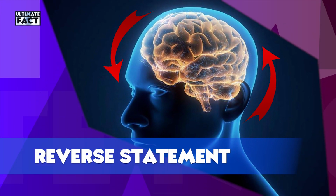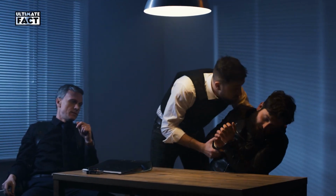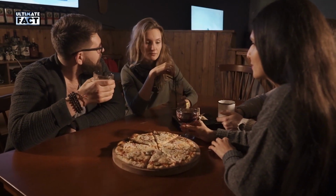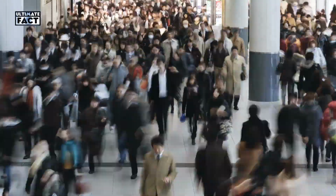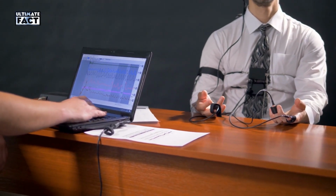Reverse statement. I'll admit, this one sounds strange, but it's an interrogation tactic used by police officers and FBI agents to determine whether a suspect is telling the truth. False memories are harder to recall in reverse order than true memories. If you suspect that someone is telling you a fabricated story, then ask them to recount the events of that story from end to beginning. If that trips them up, then you may have caught them in a lie. Then again, people have trouble saying the alphabet backwards, so don't rely solely on the backwards tactic to detect liars.